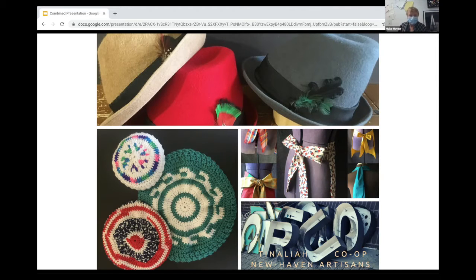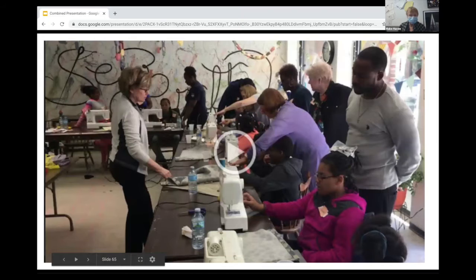I'm the milliner up top, and Linda was a crochet person, and she was one of the sewers, and John was the photographer down below on the right. I work for Delmonico Hatters. I'm the person that repairs the hats.